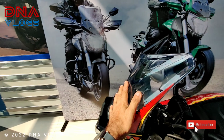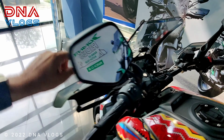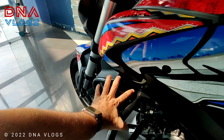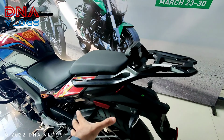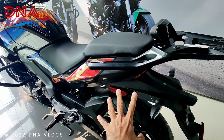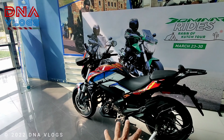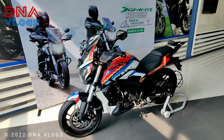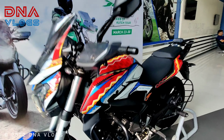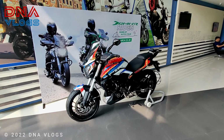You get this visor, you get the mobile holder, you get the charger, you get the handguards, you get the crash guard, you get the top rack, you get the backrest, and you get the saddle stays. Saddle stays is the only stuff that is optional. Rest, this bike comes standard without the graphic. This graphic has been just put up on the bike for display purpose. And of course, I'm forgetting the belly. So this is the 2022 Dominar 400.